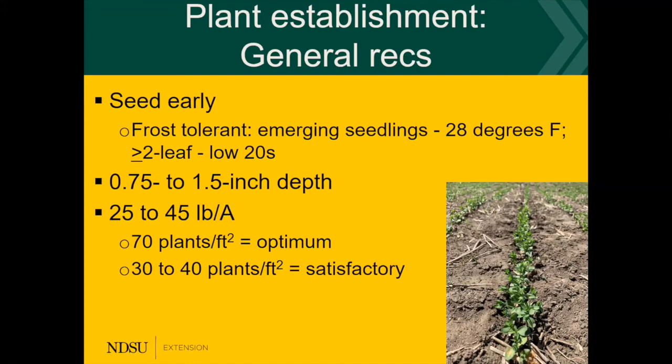We've alluded to planting depth already in previous talks. This year, especially if flax isn't planted as soon as possible, we might be concerned about where the soil moisture level is near the soil surface. And so there may be temptations to push the planting depth to maybe 1.5 inches or even deeper. So be careful about that.